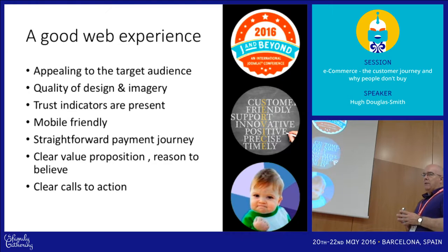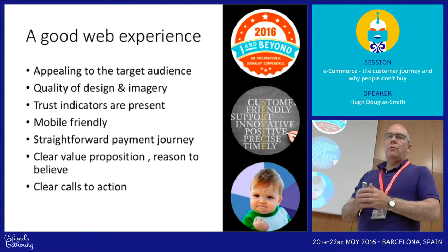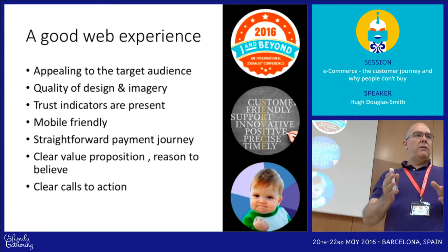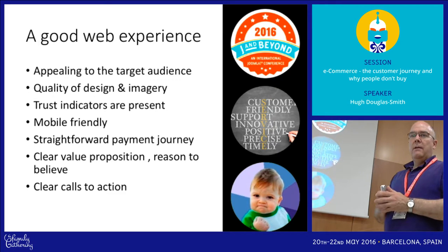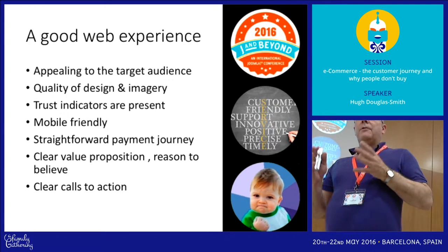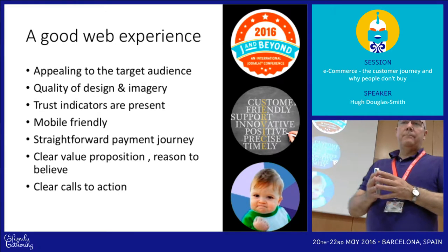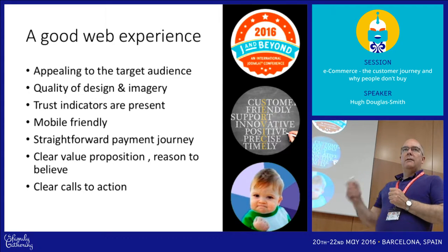Good web experience has got to be appealing to the target audience. You need to know who it is that you're targeting, and then design the experience and design the site around that target audience. Making sure that the quality of design is good, the quality of imagery is good, and that all of the trust points are there.